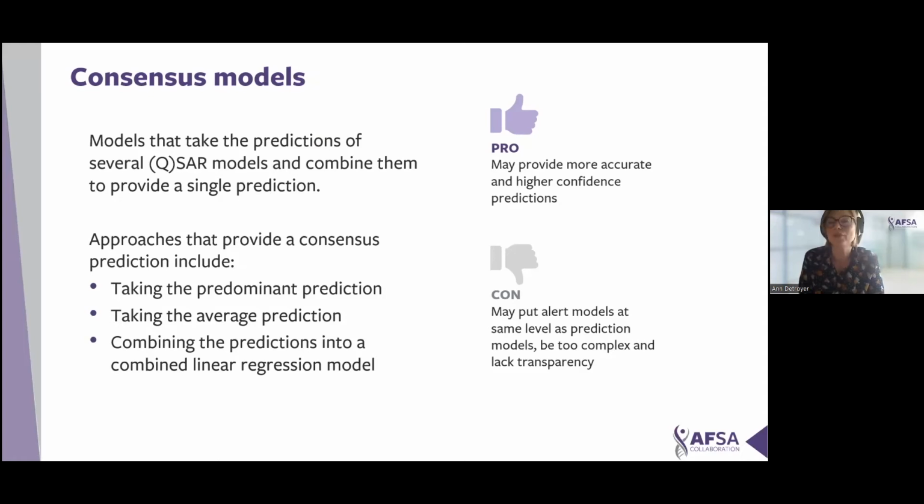The idea of taking several prediction models and combining them before giving your final conclusion on your prediction. What we see is some take a predominant prediction, some make an average prediction. We can even combine them into another model to refine the predictions. All these kinds of things can happen. The advantage of combination is that if all the models point in the same direction, it might give you as a user the feeling of higher confidence in the information, to push forward in your safety assessment.